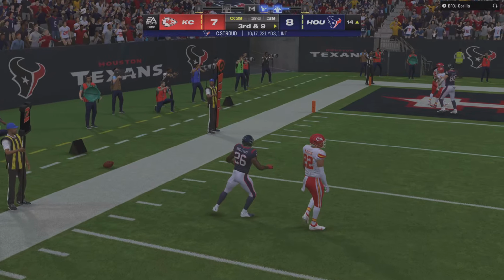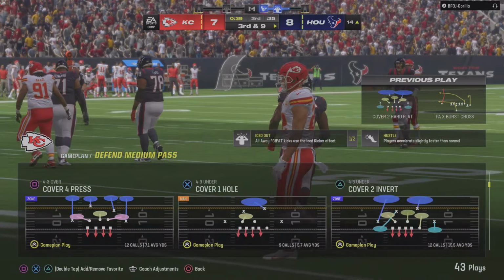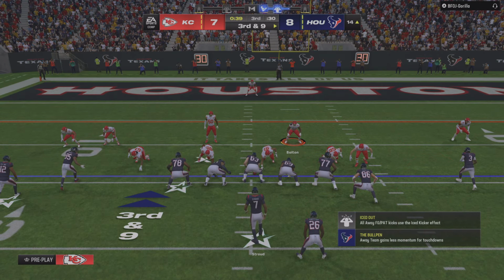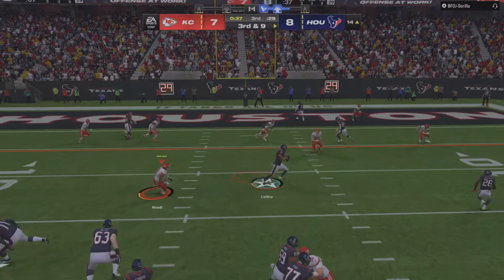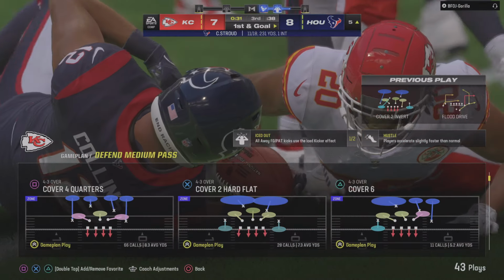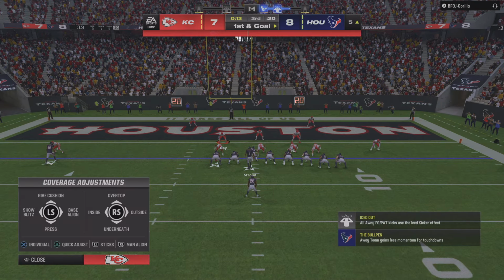Now, meanwhile, a pass that should have been intercepted, but it winds up falling incomplete. His back has been a dependable safety valve all game, so he went back to him when his first read was covered. Just unable to connect, so the play results in no gain. That's complete. It's Collins. And able to get him down, but he does reach the 5. They're able to convert on third down, and that sets up a 1st and goal.